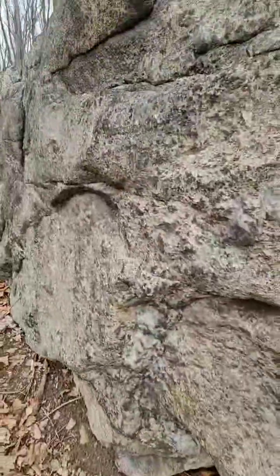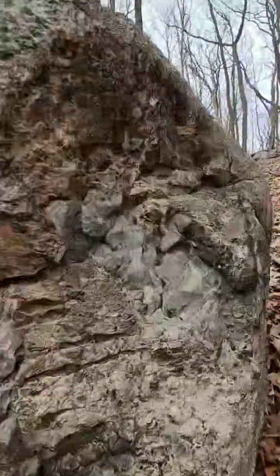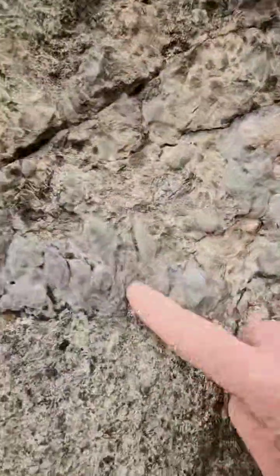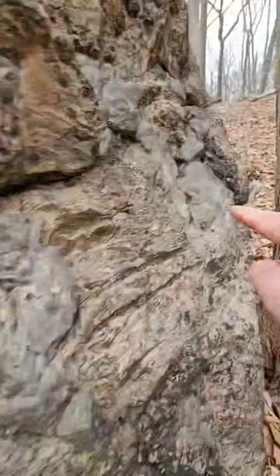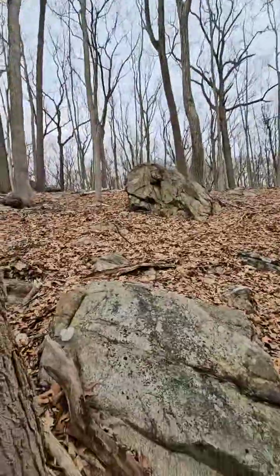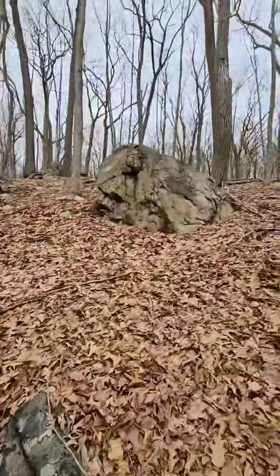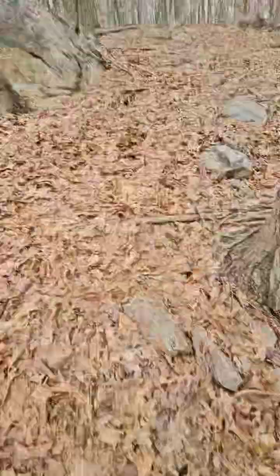This is the most amazing one. This is a crystal head. Look at it. It goes all through the vein. Look at the crystal face. This is all quartz crystal. Look at that one. Whoa. All right. More artifacts.